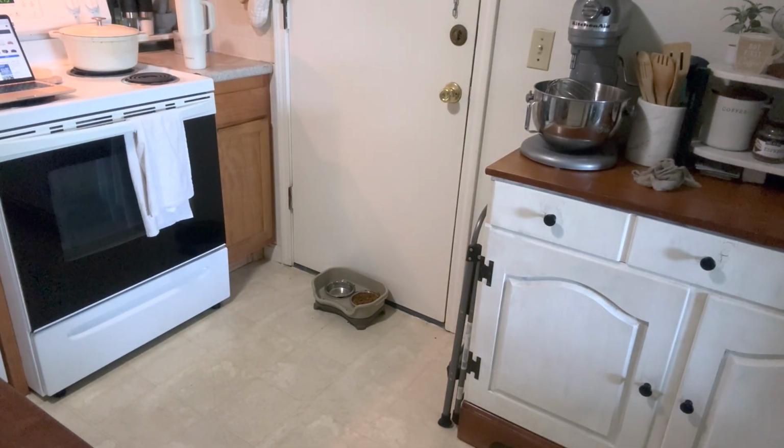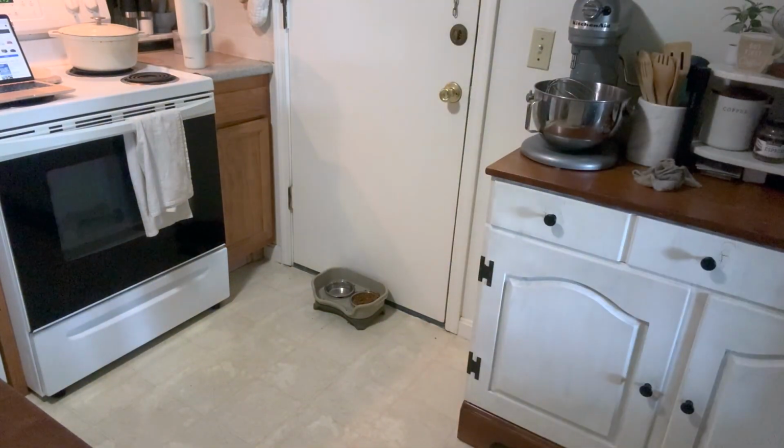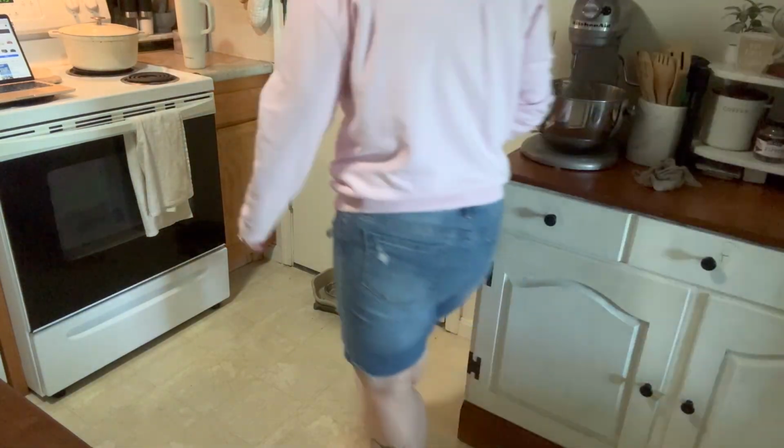So here I am moving things around so I can get ready and get into sweeping and mopping the kitchen. I'm just going to use my Swiffer WetJet for today's video, just to make it easier on myself.